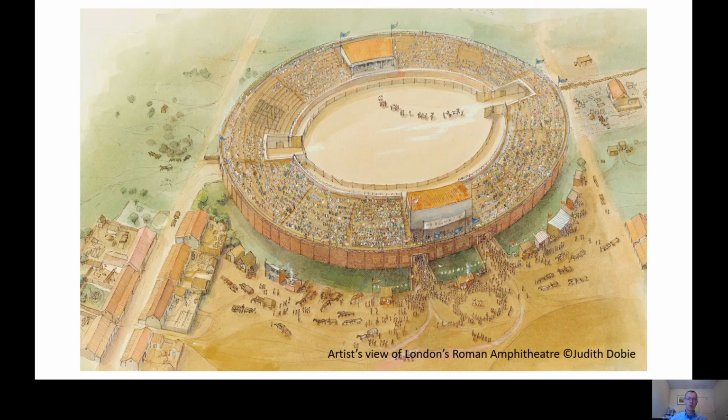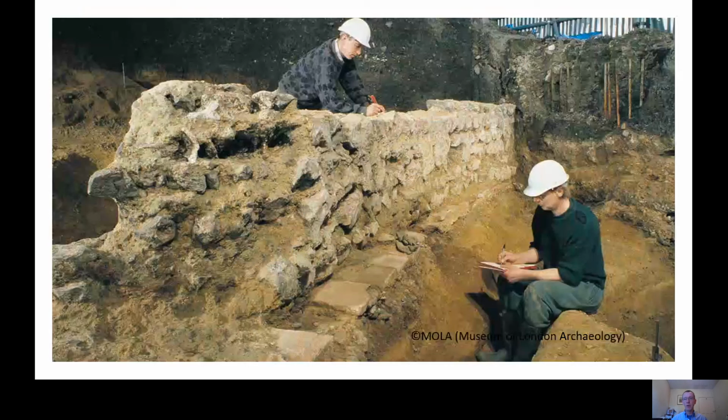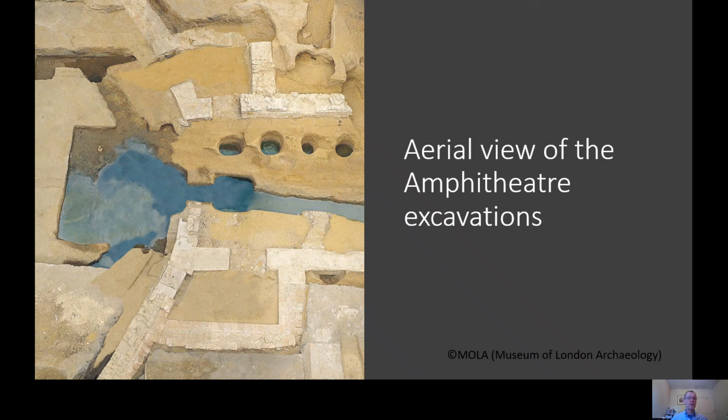So an enormous task. Now, if I just move you onto this picture, it gives you some idea of the difficulty of the excavations. The Roman levels throughout Roman London are found about 6 or 7 metres underground, so quite deep. And on this site, there were lots of other foundations that had been dug through the Roman levels. So that's why it wasn't immediately obvious to the archaeologists exactly what they'd found. But at the end of the excavations, this is what they were left with: a series of walls, an important part of London's Roman amphitheatre.